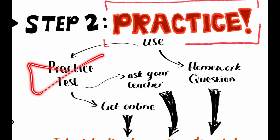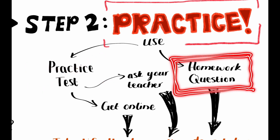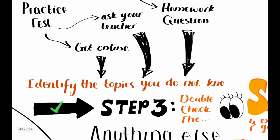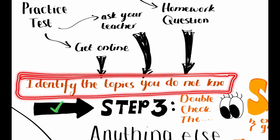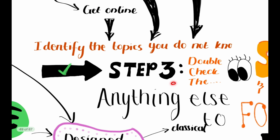And if you cannot find a practice test, then you can just use your homework questions, because those essentially are mini practice test questions. All right, so once you've gotten hold of something to practice, you are going to do the practice test, mark it yourself, so have a memo or get your teacher to mark it for you. And after it's been marked, you will identify any of the topics that you do not know, right? These are the topics that you are going to start studying with. All right, more on that later. Okay, so you put those topics aside, and now we move on to step 3.